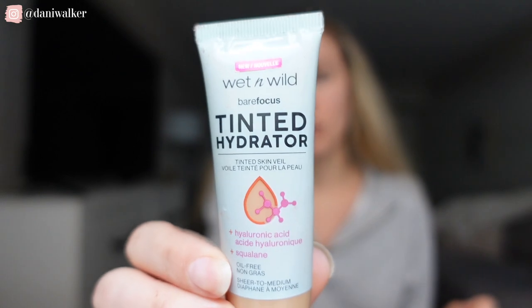We're gonna get a little bit of this tinted hydrator, Wet n Wild. I know, so fancy, so fancy. Do I know that this is the wrong color? Yes, I do. Yes, I do know that. I bought this when I was much more tan. It looks like a crazy color, but once it's blended into my neck, then it matches the rest of my body. I always put sunblock on, so my face is really light. Yeah, it looks good enough.